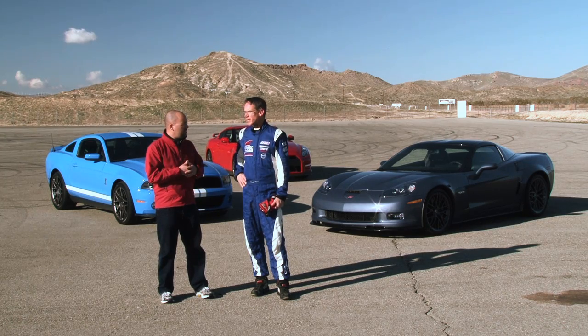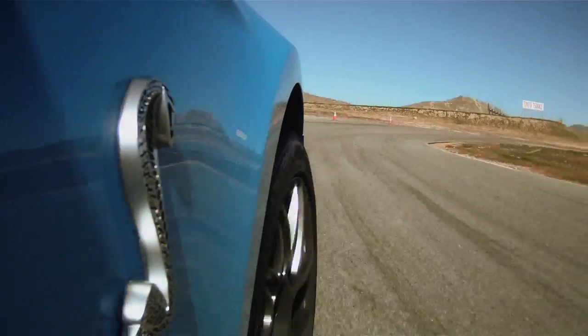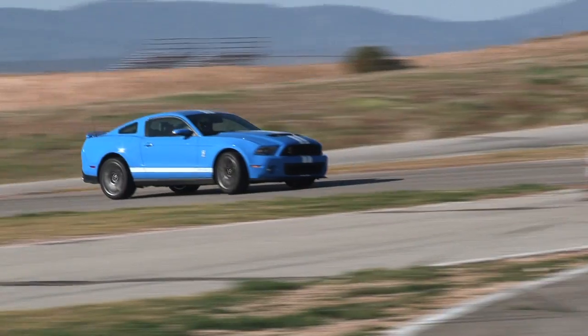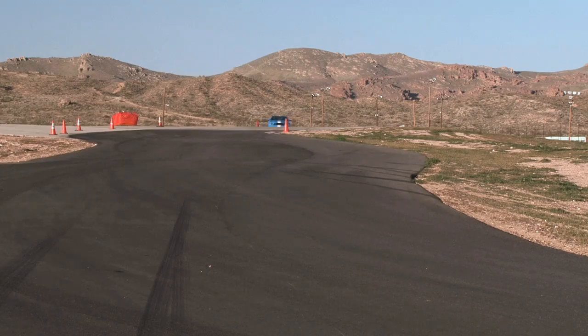It is a very significant step forward. I like that Mustang GT a lot. The Shelby suspension is greatly improved. The brake dive that we saw as an issue is greatly reduced. It still has reasonable compliance over the bumps. And I think it is a significant step forward over the GT.